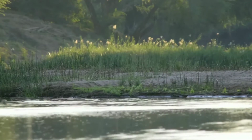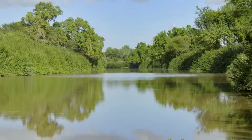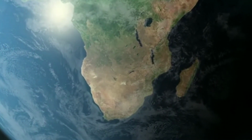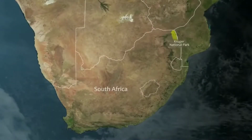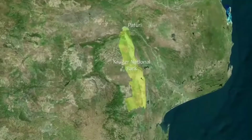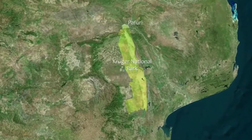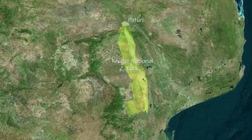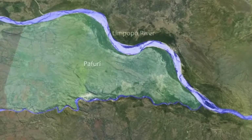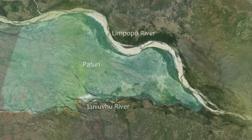The lapwings' river is called the Luvuvu, and it flows through a very special piece of wilderness known as the Pafuri. Situated in the northeast of South Africa, Kruger National Park covers some 7,500 square miles. The Pafuri lies in the most northerly reaches of this expanse. It's sandwiched between two rivers, the Limpopo to the north and the Luvuvu to the south.